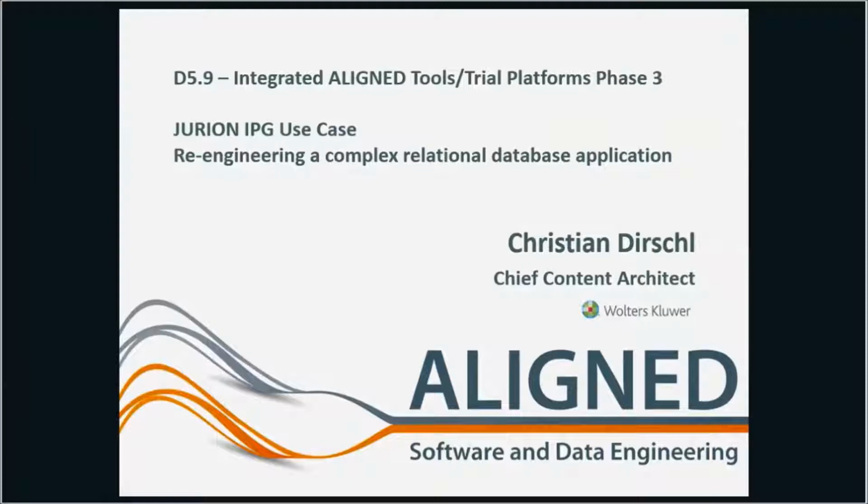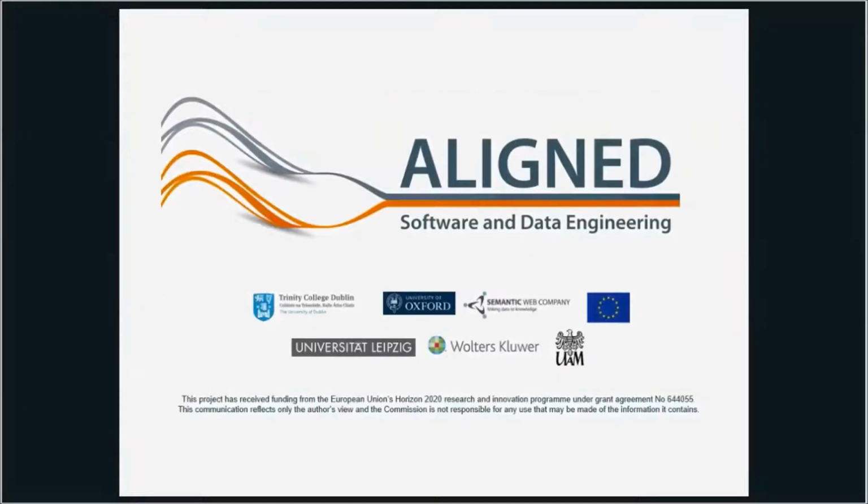Aligned is developing solutions for managing the complexity of building software that deals with large-scale data. This demo highlights work from Trinity College Dublin, Leipzig University, the University of Oxford, the Semantic Web Company, Wolters Kluwer Germany, and AMU in Poznan.